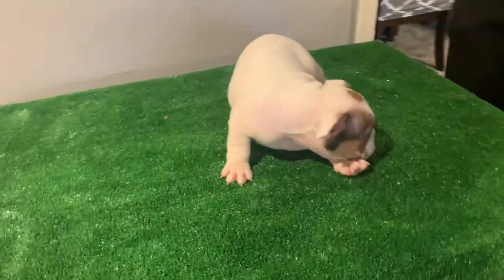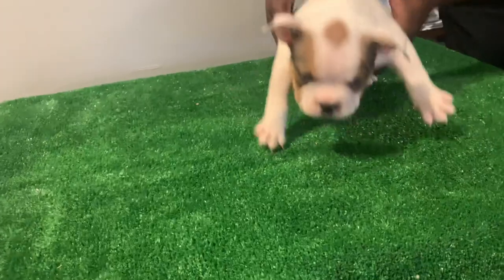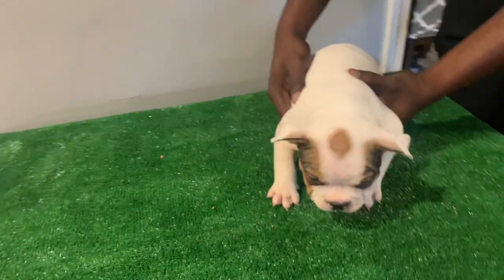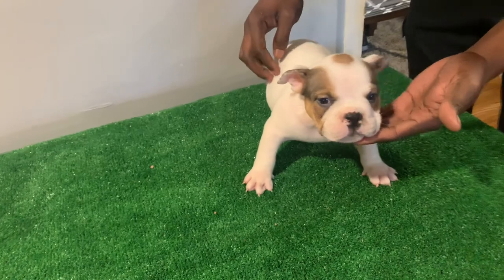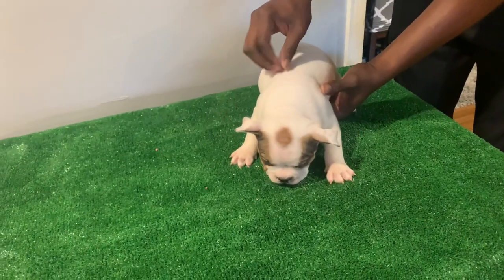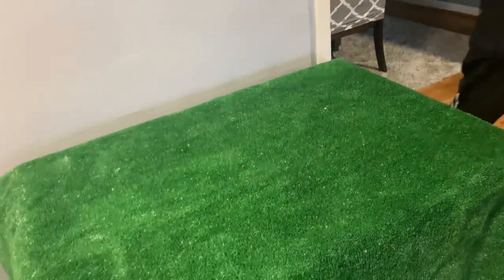That's male number two right there. There you go. Thick little bulls. That's male number two. A tricolor on the face. Tight skin. It's gonna be real nice. All right, that's male number two. Let me see male number three.